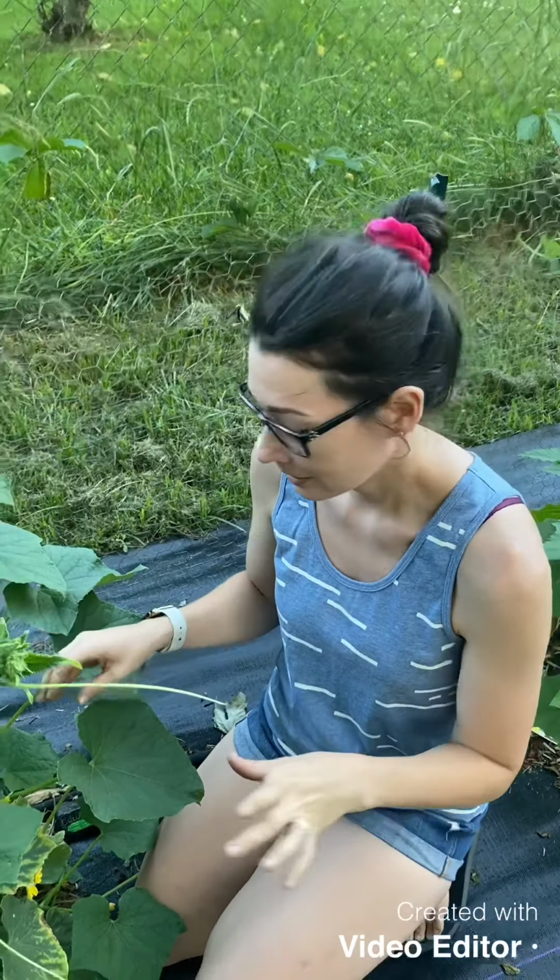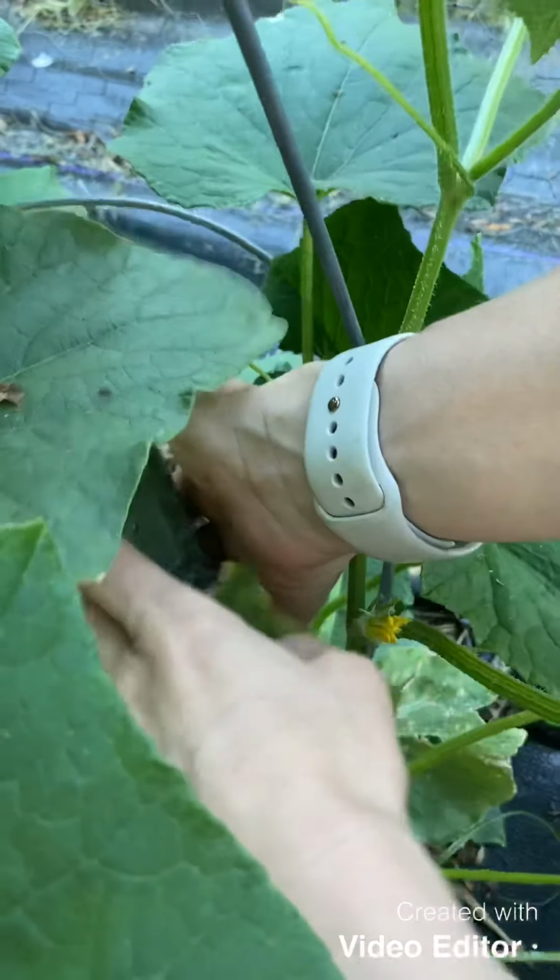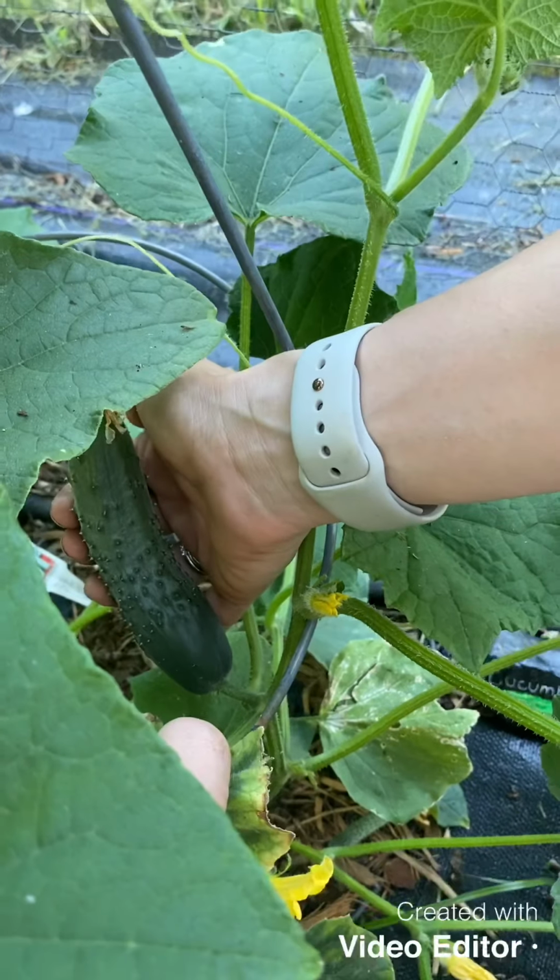One thing I wanted to show you that I forgot, our pickle that we have. It's right here. This is the one that I was saying is almost ready to pick.